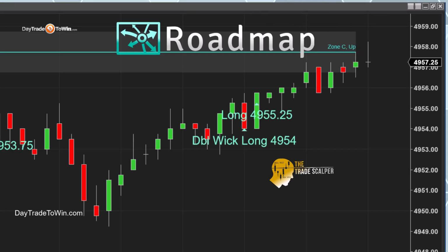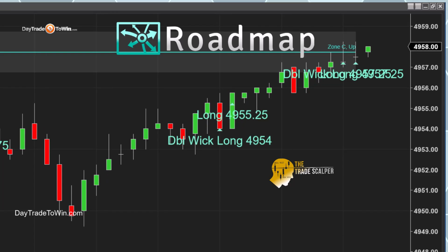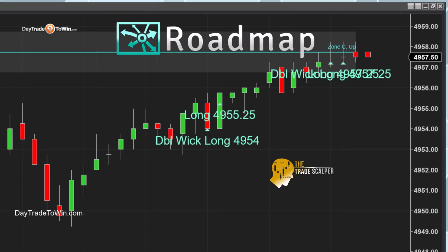So I'm waiting to see if it goes through the zone. We have a double wick long as well inside the roadmap zone, so that's another long opportunity. But I'm waiting for the market to break through the zone to tell me that the zone is not going to be an issue with resistance. And if it happens to reverse, that means the market is being manipulated at this area, and I'm expecting it to turn around and go south for a sell. So until that happens, I'm going to stay on the sidelines. I'm going to be very picky on the trades that we take.